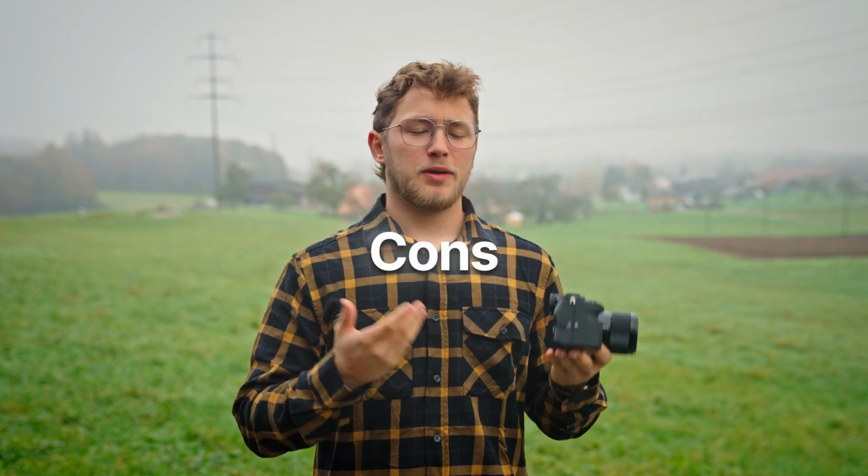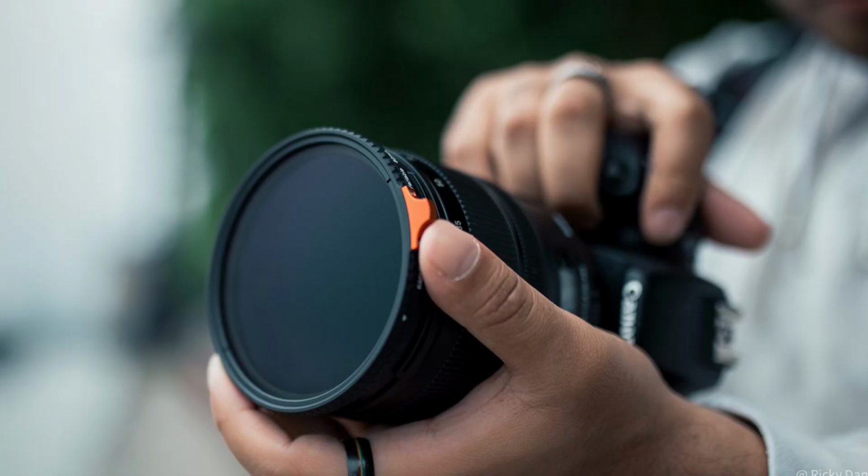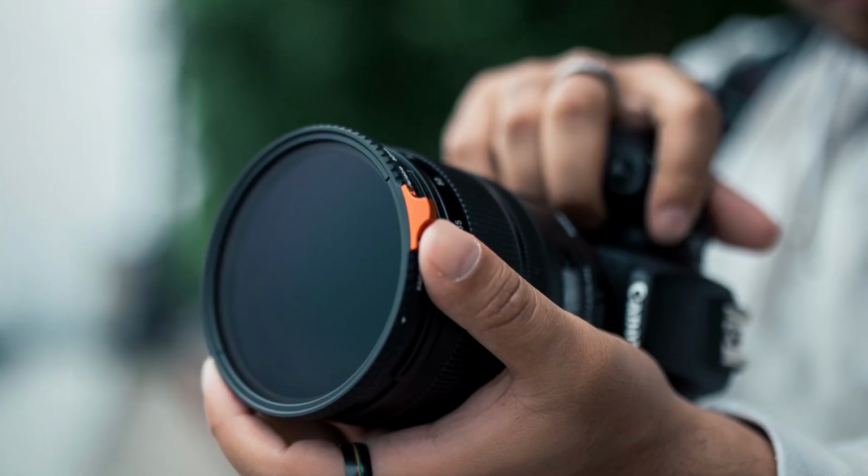So we talked about all the pros, let's talk about some cons. People sometimes have really strange negative things to say about these cameras because at the end of the day, it is a mirrorless camera body, and this is what you are buying. A lot of people say, I don't like the form factor. Well, then just buy a box style camera, don't buy this one. ND filters you can screw on the lens, you don't need internal ND filters, there are bigger cameras for that.